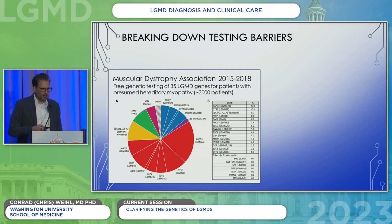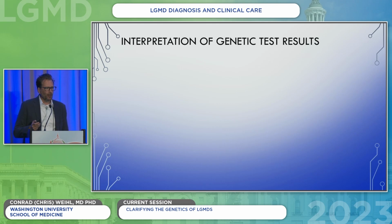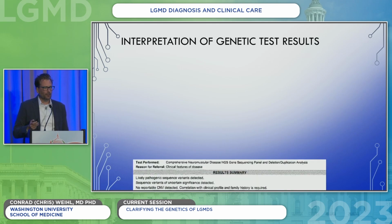And this is a really important figure that they are able to show, which is the prevalence of a whole variety of limb-girdle muscular dystrophies. But the data also shows that they only solved, or actually diagnosed, about 3% of patients, that negative genetic testing was in a quarter of them, and that about half the patients had unresolved variants of unknown significance. And so what is a variant of unknown significance?